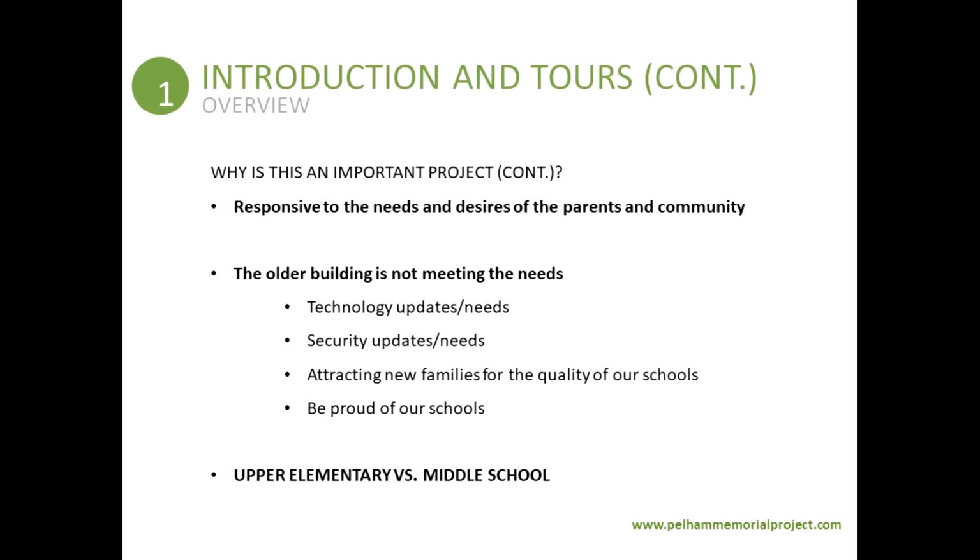So it's an older building and it's not meeting our needs. As you know, education is a growing, living thing. We are really great with technology in the Pelham School District, but with our technology, we have limitations that our building doesn't let us expand upon. Security updates. We've done great with our security updates with cameras and our new vestibule, but we're not there yet.